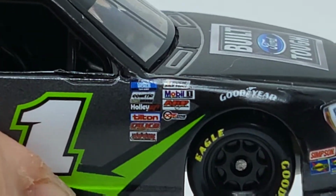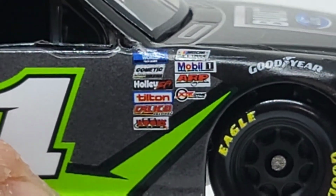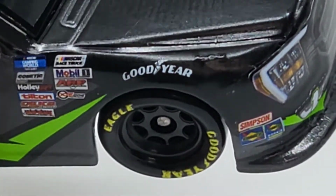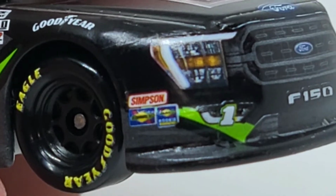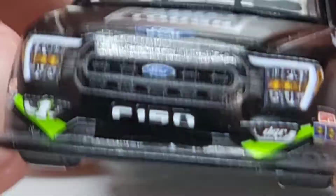So right here for the more contingencies up towards the front, got Camping World, Comedic, Hailie, Tilton. I can't tell what that one is or that one there. NASCAR Race Truck, Mobile One, ARP, and whatever that one is there. Got the Goodyear right there, of course, with the Goodyear tires. Got Simpson, Sunoco Rookie of the Year. I don't know if she got Rookie of the Year. I would assume not, but I'm not too sure. By popularity, she may have.